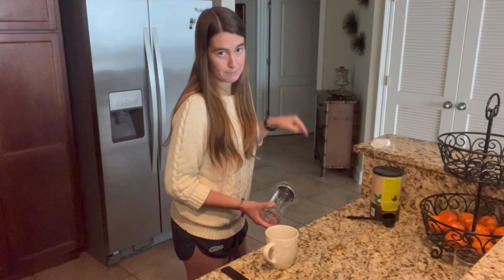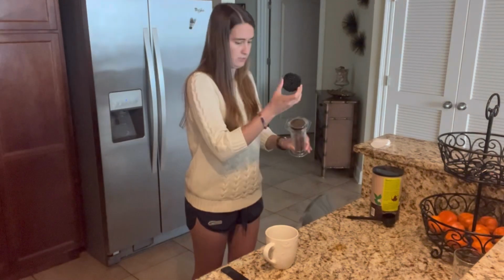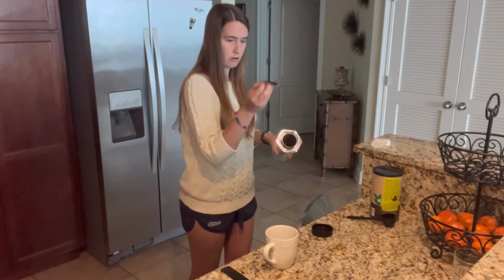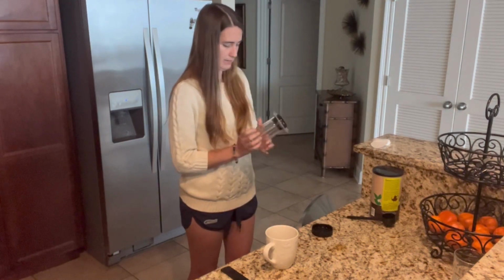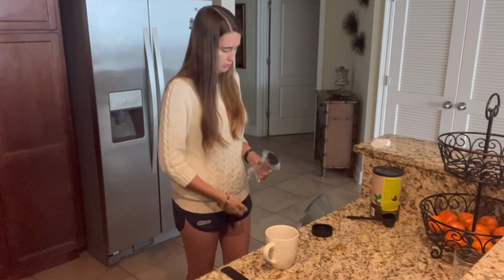The cleanup is super simple. You probably can't see it, but I moved a trash can right here. Don't want you to think I'm putting coffee grounds on the floor. This filter cup unscrews, throw away the filter, and you just push that out. And it's like a nice hockey puck of coffee grounds that just goes into the trash.